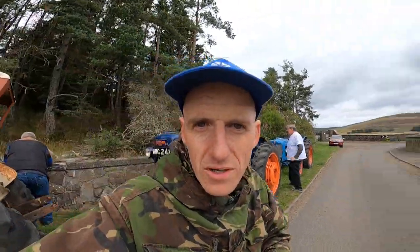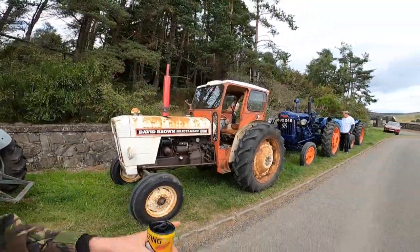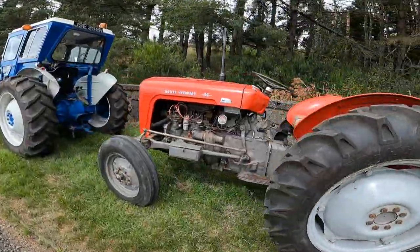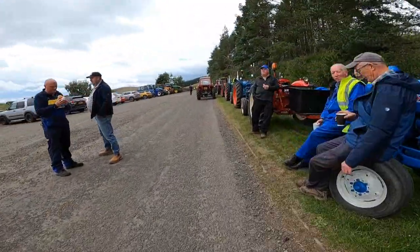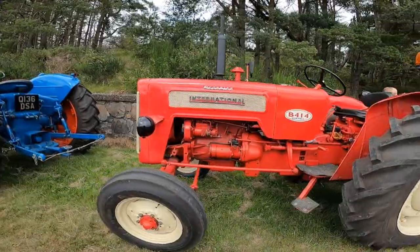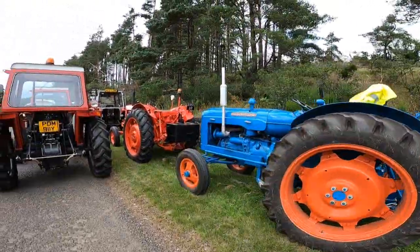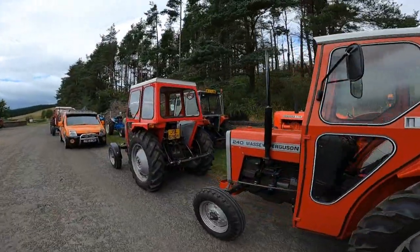So check out, folks, let's take a walk down the tractors at today's run. Look, we've got this Davy Brown, obviously the P6 and the Fordson I'm on, and then this Fergie here. And then a Ford 3000. There's a cool selection. And look, we've got some other Fordson Majors here on this run today, folks. And then there's a couple of Fergies up. They're pretty well restored, these ones.